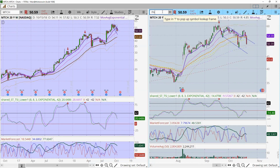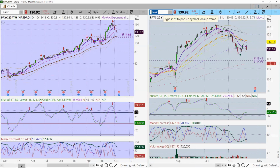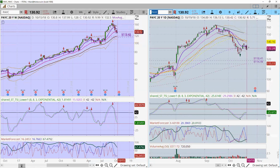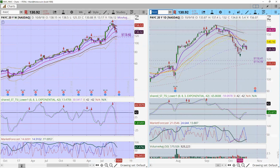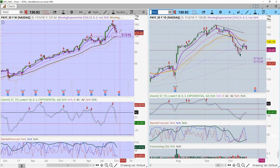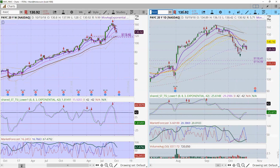And last but not least, Paycom. Again, Paycom just kind of broke out of this channel here. It has earnings coming up. It's trying to hang in above the 100-day moving average. Again, on a weekly chart, it's got support down here somewhere from where it's at down to the 120 or 114, 116 level, where you've got to bounce off of that. It's still in a nice uptrend.